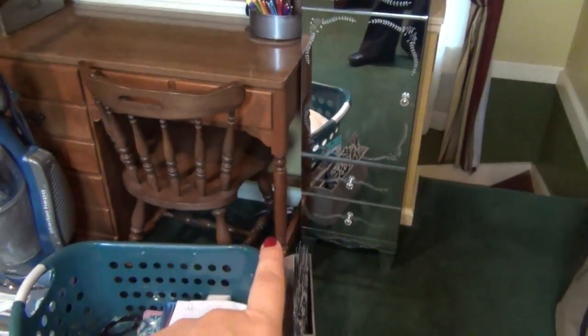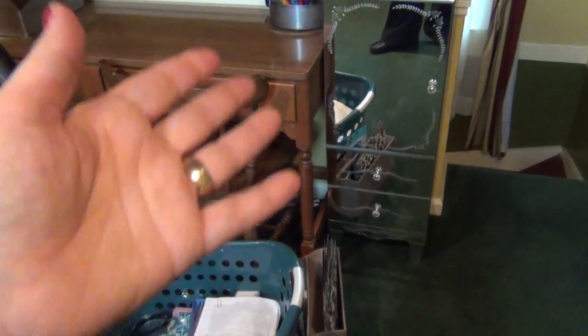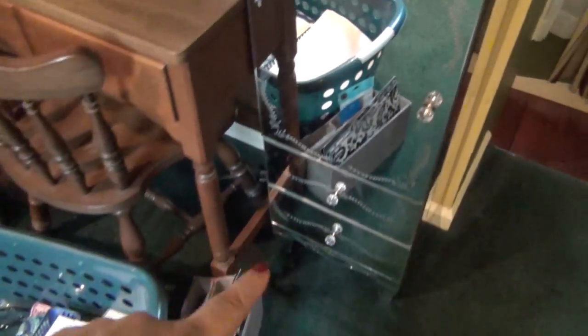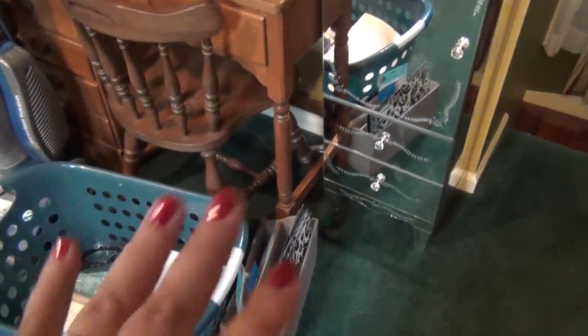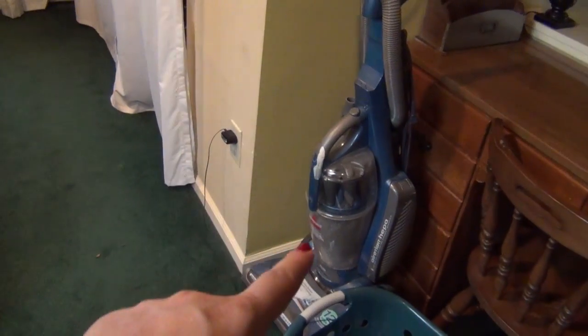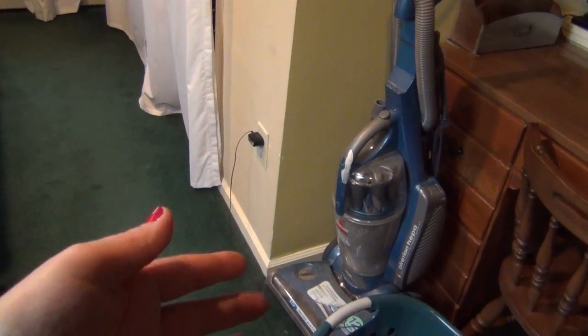I have grandma's jewelry armoire. It's not really old, but it's grandma's. That's right here. I don't think I'm going to keep it here because I just don't like the way it looks here, so I've got to figure out where I'm going to put it. I have to sort all of this stuff here. I've got to find a spot for the vacuum cleaner, because we really don't need it any place else in the house except in this room because of the carpeting.